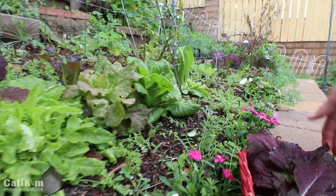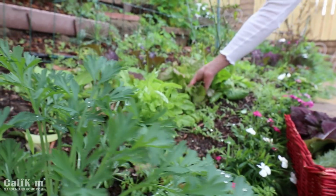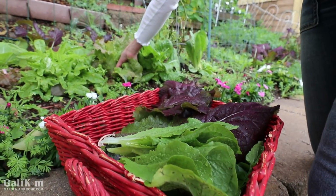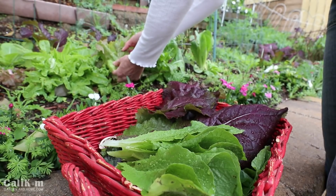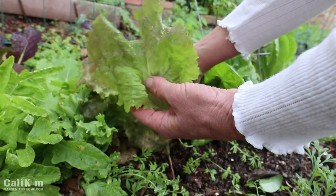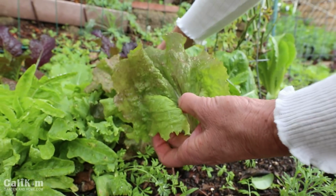I love the different colors and textures of these greens. I think it looks so pretty and the rain is just making it absolutely pop with color. This is the Pirat head lettuce. Nice ruffly leaves and a beautiful kind of reddish green color. It's one of my favorite kinds of lettuces. It's nice and sweet.